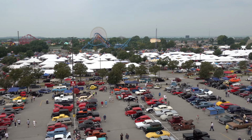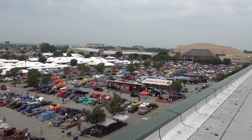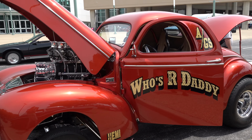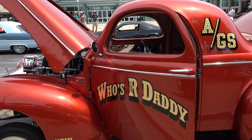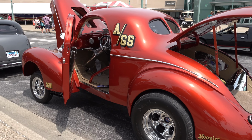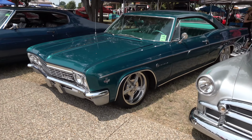Starting out Saturday morning on the roof. How cool is that? Great perspective of a bunch of cool cars. Like I was saying in the intro, this year was just dripping with cool cars and trucks, you name it: pro touring, street rods, gassers, it didn't matter, it was all there.